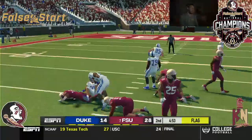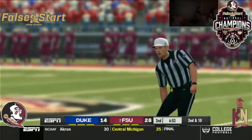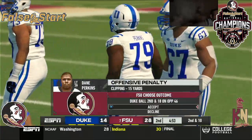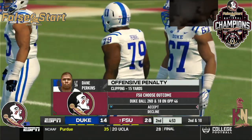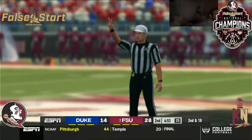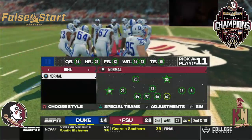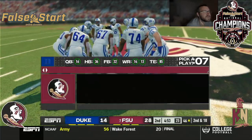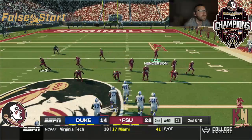Taken down as he works the left for a nice game. Not sure what the flag is about here. Let's go down to the field and find out. Offense. You got to be careful to avoid these. Penalties are a great way to stall out a drive. Second down and a ways to go because of the penalty.